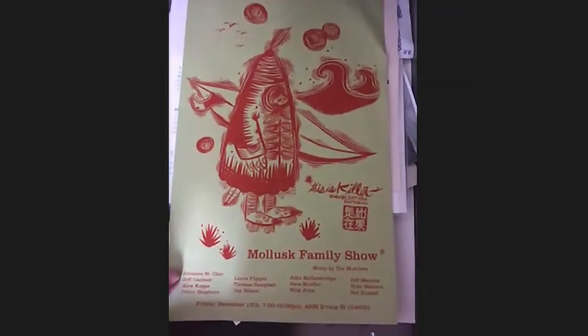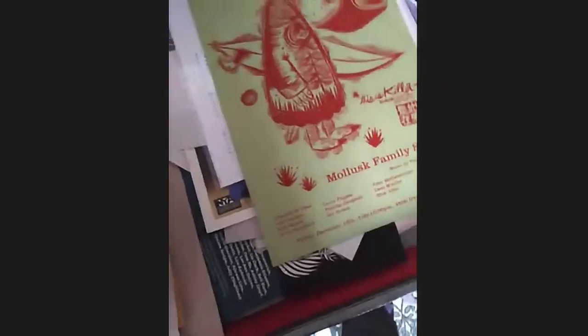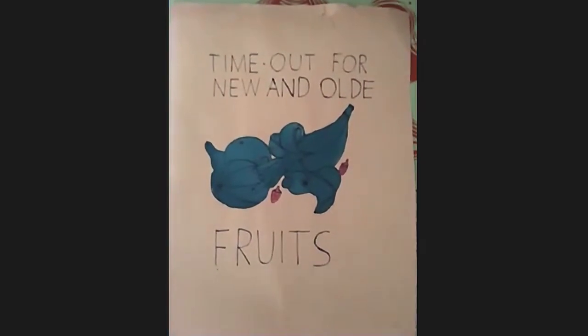What else we got in here? There's another Thomas Campbell piece. This one's advertising a show at Mollusk out in San Francisco. You can tell I'm very disorganized because I also just have watercolor drawings in here as well.